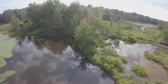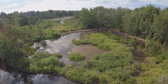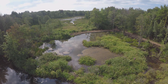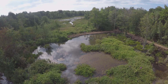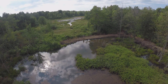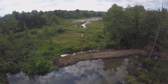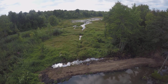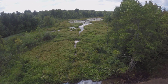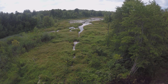So the goal is to get right around that curve there, which I won't get to this year, but hopefully as I dig ponds and all, I'll free up more dirt that I can use to make these access roads. So just passing over the upper dam now. Now I'm going over the lower pond and almost to the lower dam now. And now you can see, so a lot of this, let's say the first 2/3 of this is still our property here. But you can see, I think I go up in elevation here in a moment.